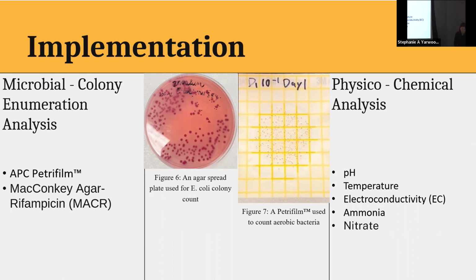So you can see figure 6 is the agar spread plating that we used, and we just count the red dots for every colony. And then figure 7 is a picture of Petrifilm. We count the pink dots. It's kind of hard to see because they're very small. It can be a very tedious process to sit there and count all of them, but that is a part of it. And for physicochemical analysis, we looked at pH, temperature, electroconductivity, ammonia, and nitrate.